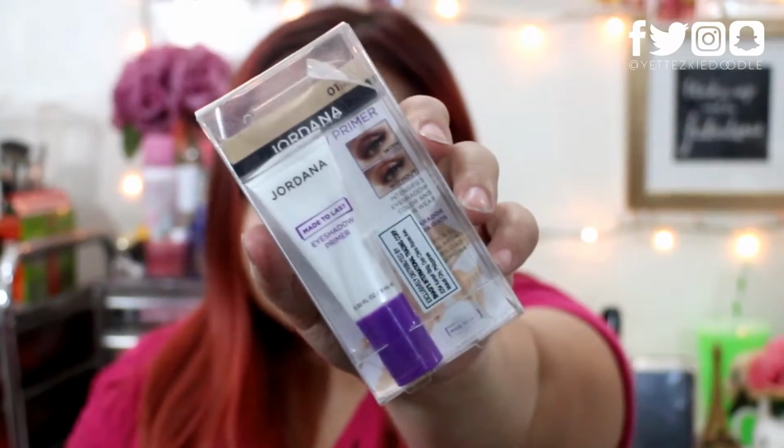Okay, so I also got three products from Jordana as well. So as you may have already noticed, we got 3 products per brand. So, ayun. So, I got 3. The first one is a Jordana Made to Last Eyeshadow Primer. Ayan. So, I've already used this today. Actually, kahapon. Kasi madaling araw na ngayon.